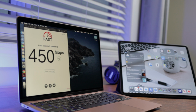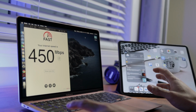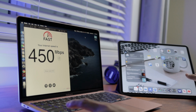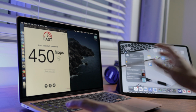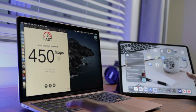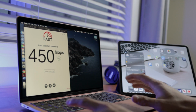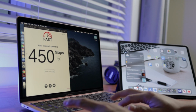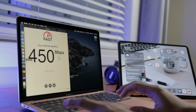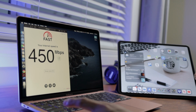But anyways, the last thing I want to say about these two devices is the app ecosystem. Because this is on iPadOS and it's based off of the App Store, a lot of the apps you have access to on the iPad, you don't have access to on the MacBook. The MacBook is your traditional laptop, right? You have your traditional app ecosystem and your macOS App Store. But this is a mobile device.